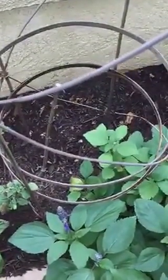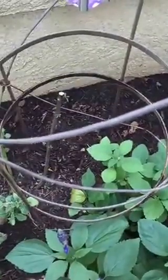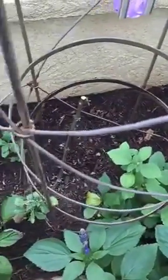The plant itself, Salvia Mystic Spires Blue, is a great plant for my climate, but I would like to plant a new plant right smack in the middle of the obelisk.